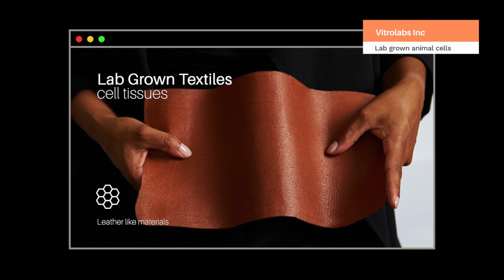Using a cell tissue is the same principle as traditional leather, as it is made of the skin cells from animals, mostly cows. Lab-grown leathers made of cell tissues are grown on a flat surface to replicate the principle of a cow hide. The cells used in this process can be animal skin cells grown in specific conditions, offering a cruelty-free alternative to classic animal leather.